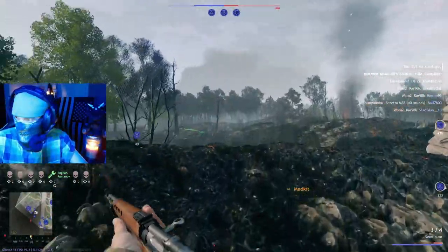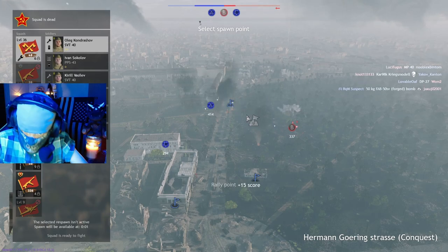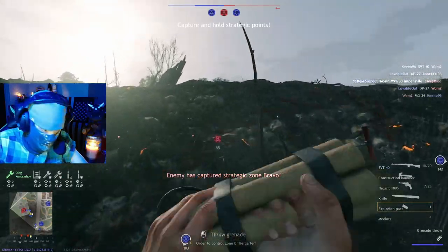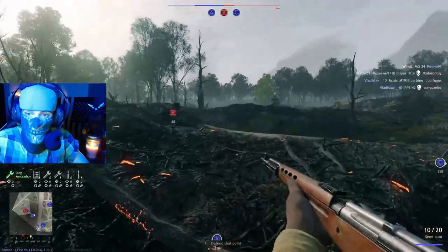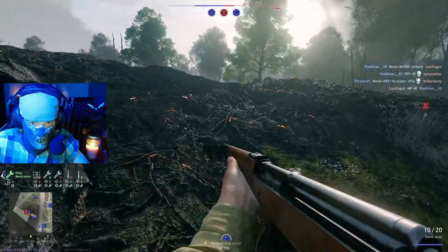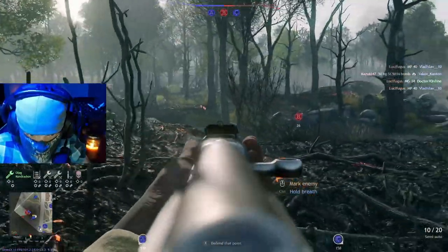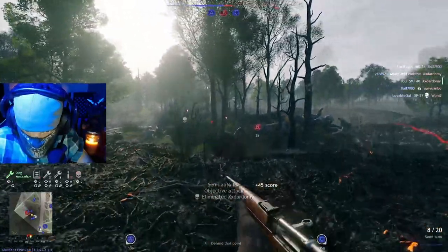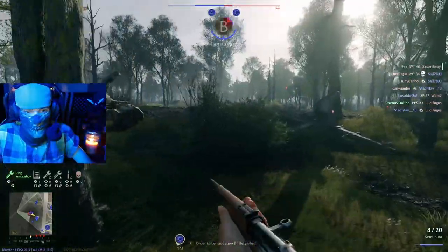Now that we've focused on the objective, we've focused on building rally points in good locations and making sure that they stay up for the most part. I'm gonna huck a big grenade over there. Big grenade got nothing, which is fine. Just mark out where we think the enemy is. Take him out. There it is. Yep, just take B right back from those Germans.